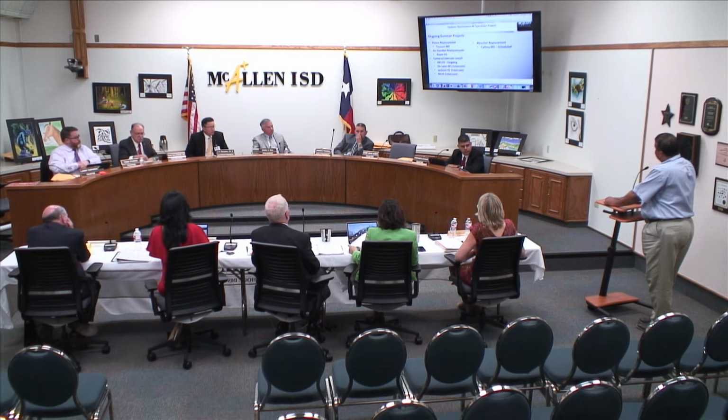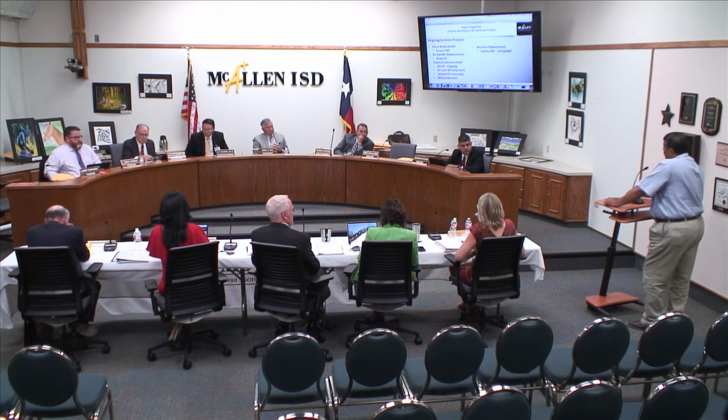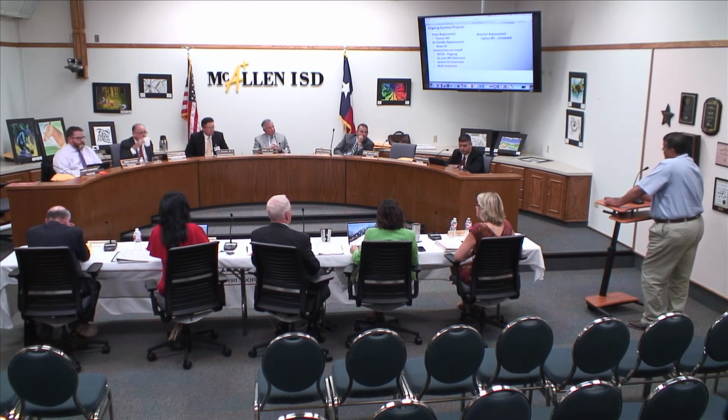Ruben, on the fence replacement, that's our project with the city, or the state? That is the Department of Transportation, TxDOT. That is using the funding from TxDOT, right? Yes. Okay. And then the bleacher replacement, that's just the ongoing, but that's the original bleachers at Kathy? Yes, that's the original bleachers. Gotcha.